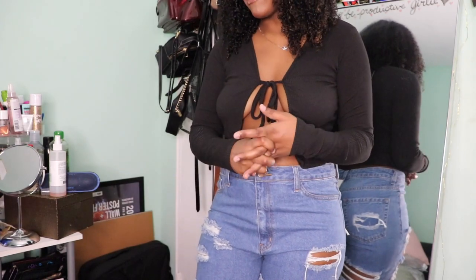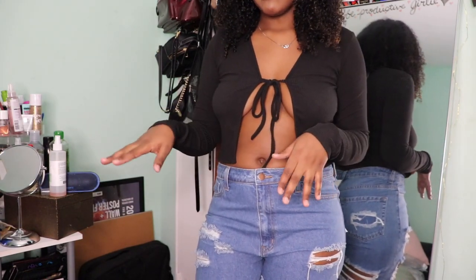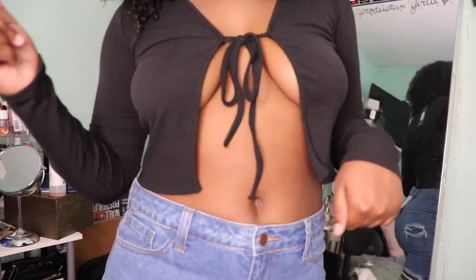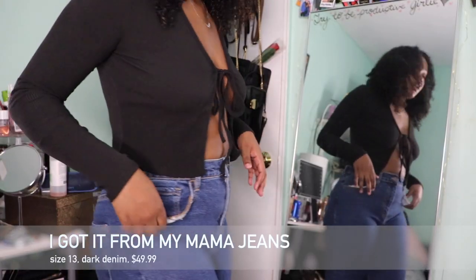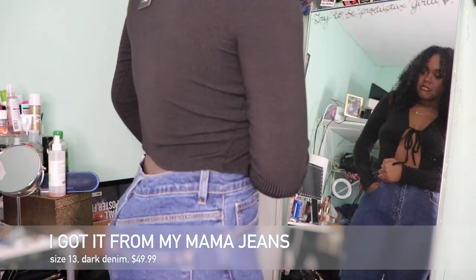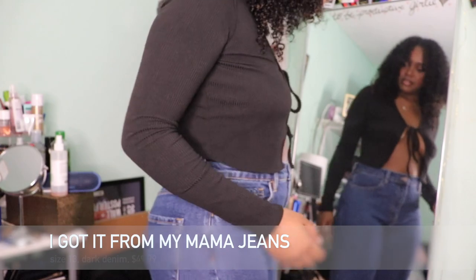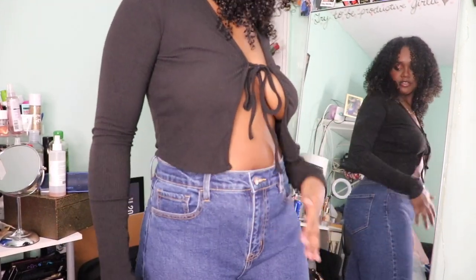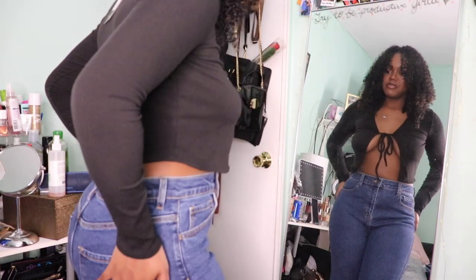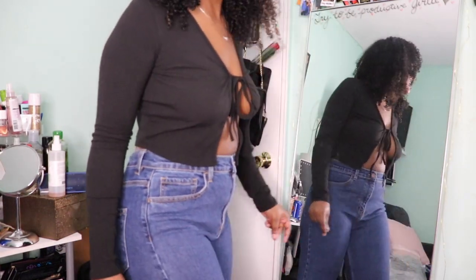Next fit. So I only have dresses left. I got three more dresses and some pants. So actually, let me try on the pants next and then I will do dresses. Okay, these. I mean, they fit really nice and they feel nice on. I just don't love it the way I love the other one.